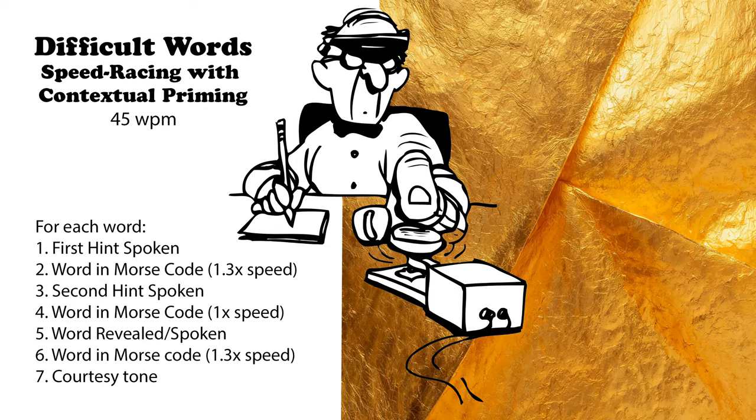Home cleaning equipment. Has a handle. Feather duster.